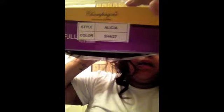And she is an Alicia. The style is Alicia, and the color is a SH427. And she's more of like a Spanish curl type texture. And this is her right here. And you see she's got that Spanish type of curl pattern going on.